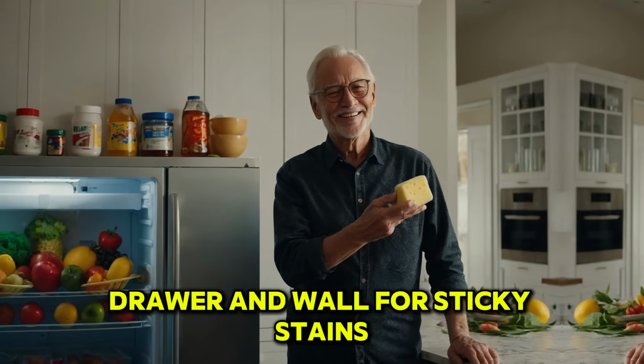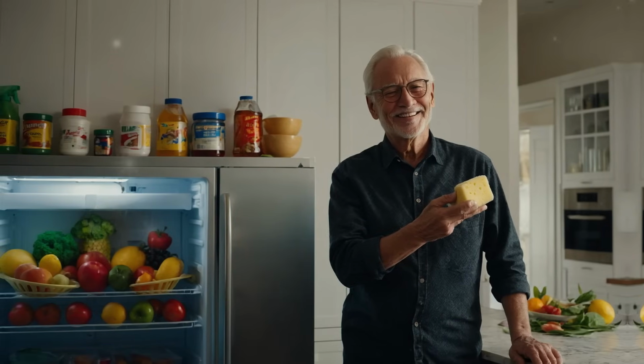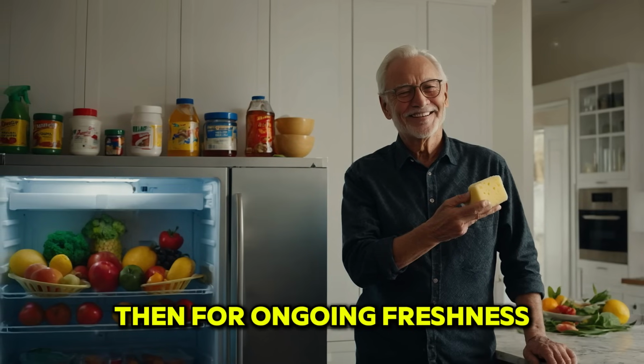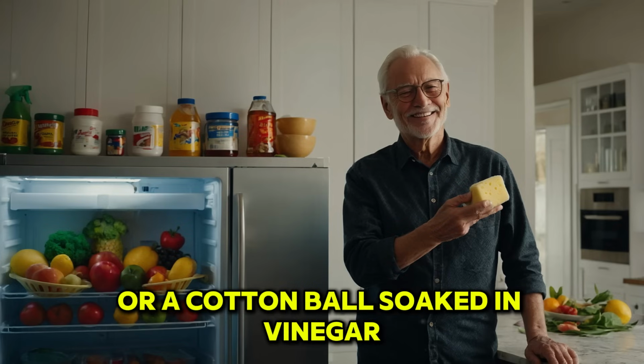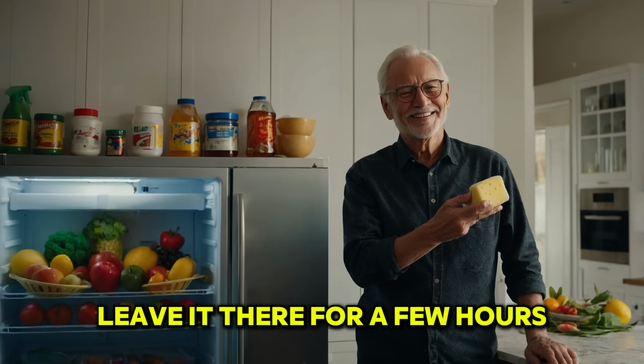For sticky stains, let the vinegar mix sit for a few minutes before scrubbing. It will loosen everything up. Then, for ongoing freshness, place a small bowl of vinegar, or a cotton ball soaked in vinegar, in the corner of the fridge. Leave it there for a few hours.